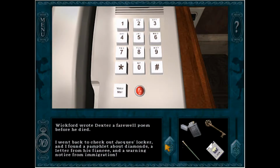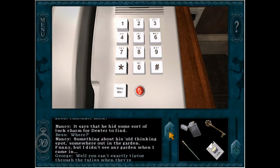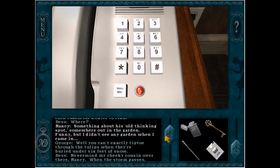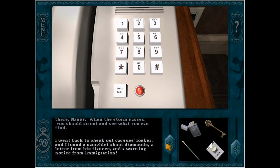Okay, let's see. Wickford wrote Dexter a farewell poem before he died. The inventor of chocolate milk was a poet, too? Yum, I could write a poem or two about chocolate milk. It says that he hid some sort of luck charm for Dexter to find. Where? Something about his old thinking spot somewhere out in the garden. Funny, but I didn't see any garden when I came in. Well, you can't exactly tiptoe through the tulips when they're buried under 6 feet of snow. Never mind my cheeky cousin over there, Nancy. When the storm passes, you should go out and see what you can find.